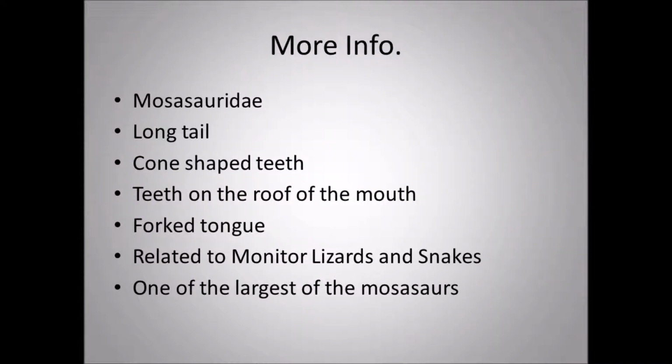More information about Tylosaurus. In terms of a family of reptiles, Tylosaurus belongs to the Mosasauridae. So it's a mosasaur. Characteristics of mosasaurs: long tail, of course, cone-shaped teeth, and they also have teeth on the roof of the mouth, so whatever they grabbed was not getting out. This meant that whatever prey they grabbed had nowhere to go but towards the throat. And so that's how you got a mosasaur.